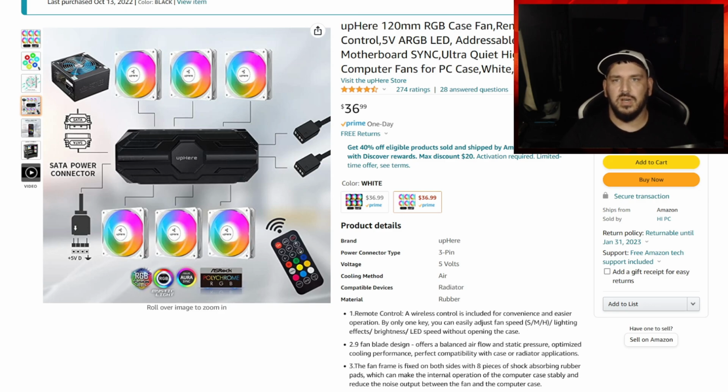And for $36. So you could spend a lot of money. You could spend $30 a fan and get 2 fans, right? But for $36, we're getting a lot of airflow. Even if these fans aren't the most, let's say they're like 2/3 as good as the $30 fan, they're still going to push so much air.